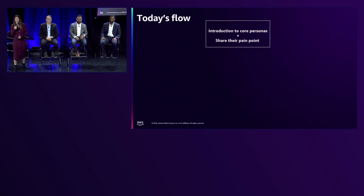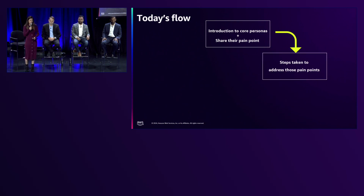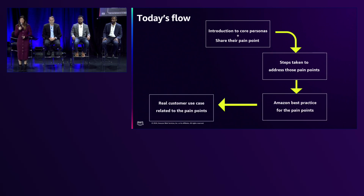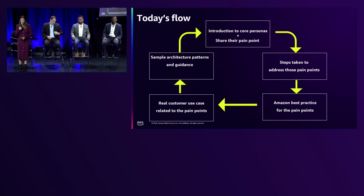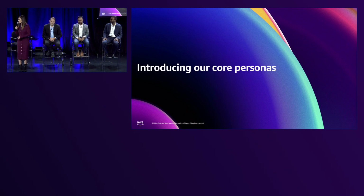I'm going to talk through the flow that we're going to go through in this session. We're going to introduce you to our core personas and share some of their pain points. Next, we'll take you through how we work with our customers to address those pain points in their journey. We'll analyze some best practices for those pain points, share some of our real customer use cases related to those pain points, and then finally talk through some architectural patterns and guidances that we work with our customers on. So first, let's introduce you to our core personas.